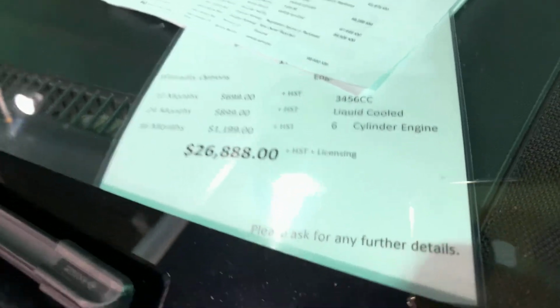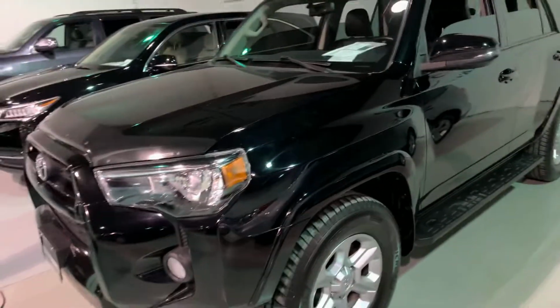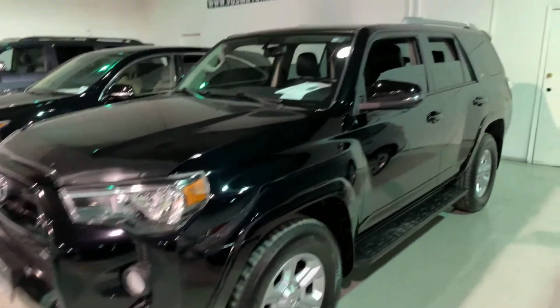This vehicle, we just found that it's been replaced the glass. Other than that, the car is clean. Carfax link. Everything is clear.